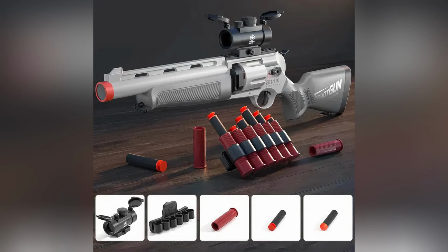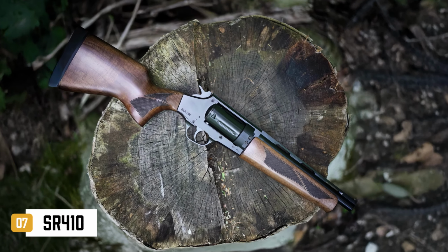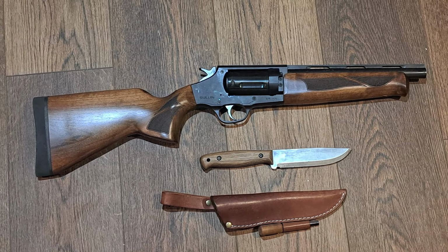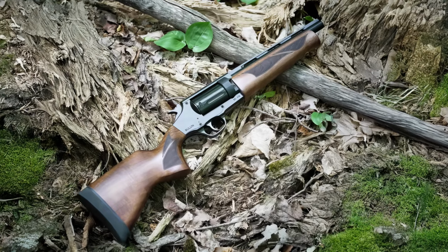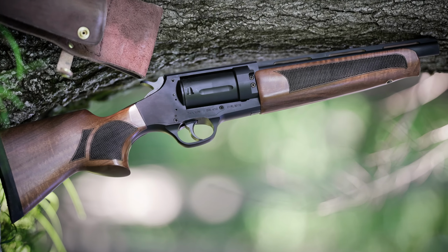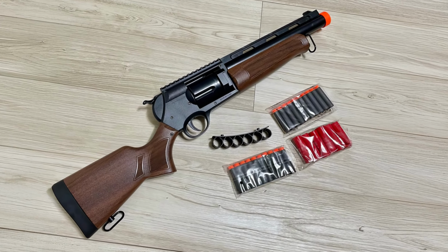This little weirdo is a great exercise in compromise engineering. The SR410 takes the revolver form factor and stuffs shotgun capability into it. That means a rotary cylinder designed to handle shot shell pressures, along with chambers that must seal reliably despite the short, fat cases. From a design standpoint, the tricky bits are head spacing and cylinder gap control. You want minimal leakage for velocity, but you also need tolerance so the cylinder rotates cleanly under recoil and fouling.